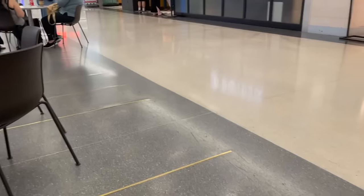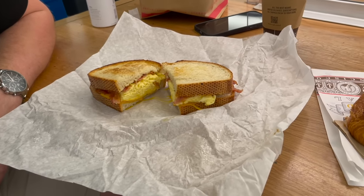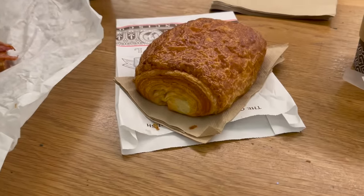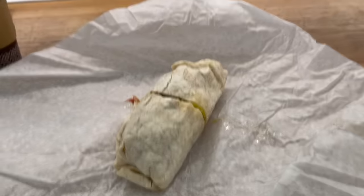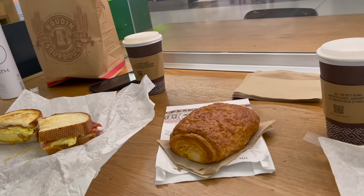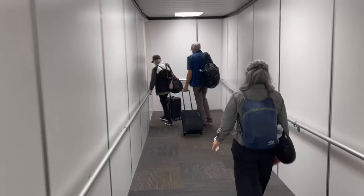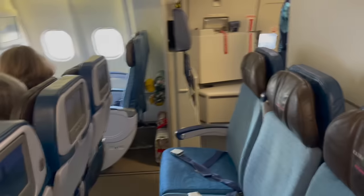So we're all checked in. We've just come and got some breakfast. Hang on. Where have we got it from? Egg, bacon and cheese on sourdough. Tasty. And a chocolate. And I've got a wrap, some water. Latte, cappuccino. $50-something. $55. Come on.